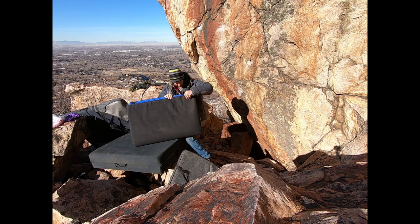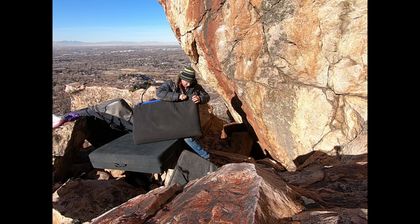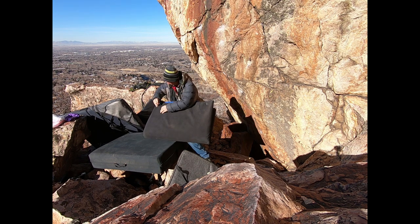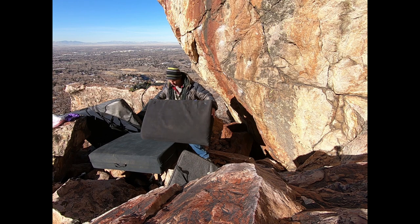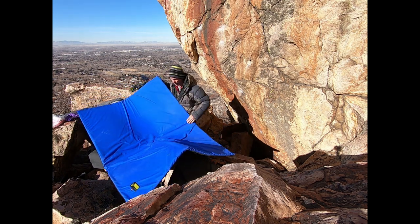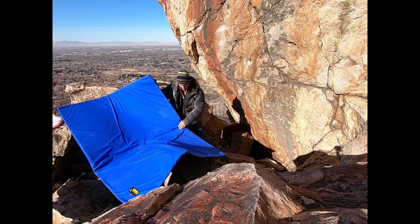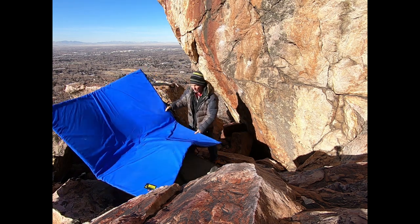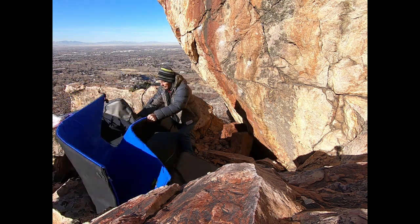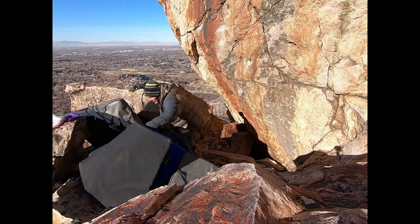I just purchased this the other day. This is a sweet one called the Organic Blubber Pad. It's for covering a larger expanse of area. It's not that thick, but you just lay it over existing pads or situations. Set that right.